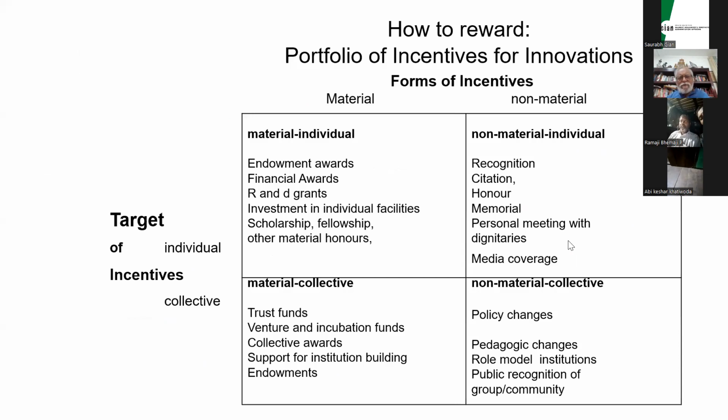So there are 4 kinds of incentive: material individual, non-material individual, material collective, and non-material collective. I'm sure you are familiar with these. Material individual incentives are in the material form, financial form too. And now please give your response. Which one do you prefer? And later on, we will ask you to fill up a form where you will give the exact title of the incentive. But now just give your vote on which incentive you think is most important.